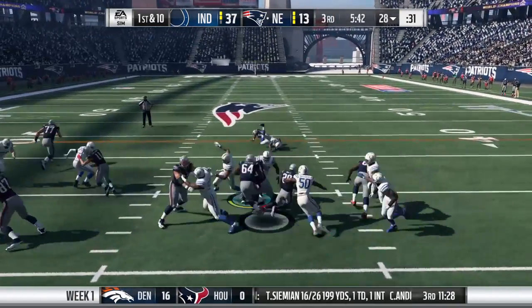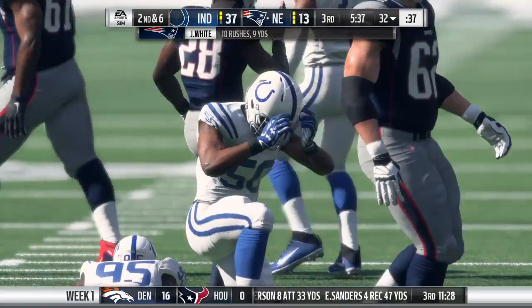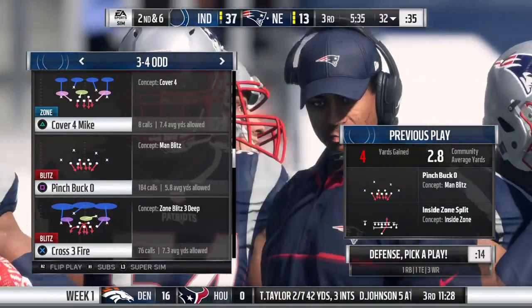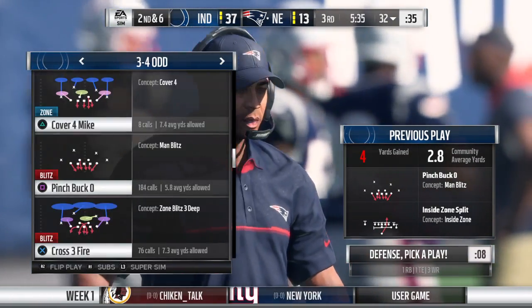The drive starts with a run by White. And he'll get about 4 across the 30 to the 32. I'd say they've got to find a way to get him going. He's such a big part of their offense. I wonder if they might throw it a little and come back to the run. Anything, because you're right. He's pretty much been completely neutralized.